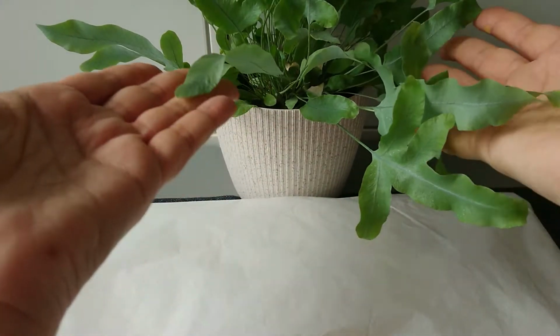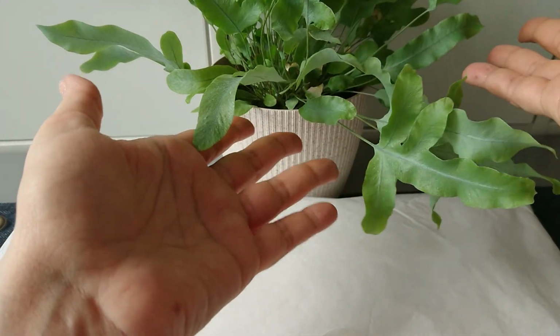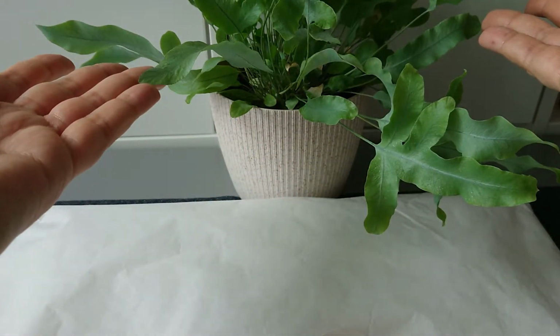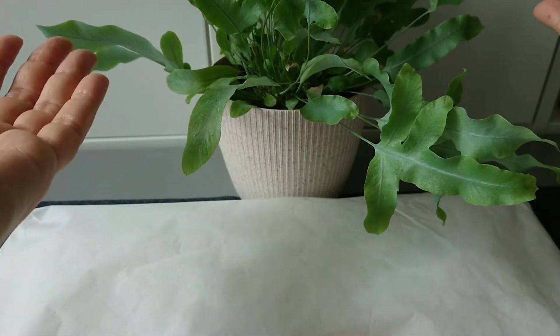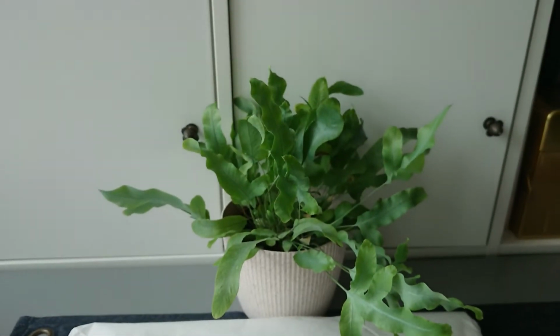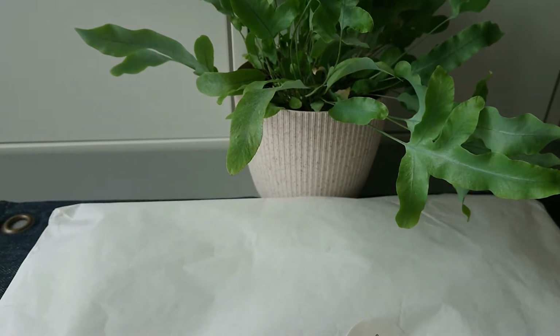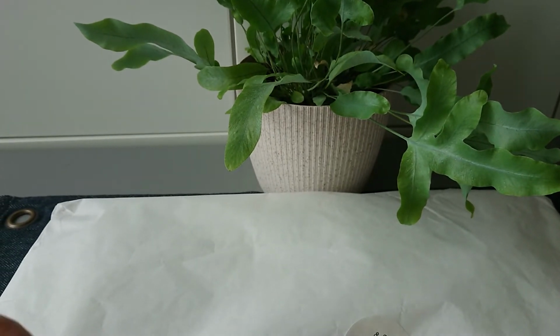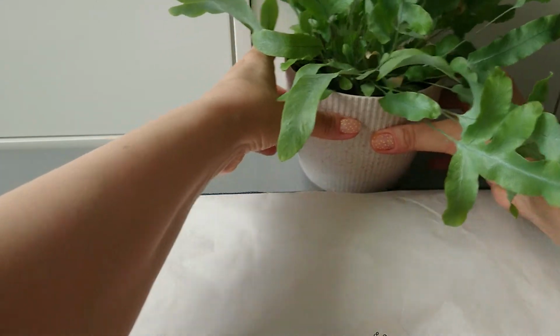She loves water, she loves having showers, and even though sometimes she is moody, I still love her. She's the new one in town, and she lives on my desk, on one of my desks.